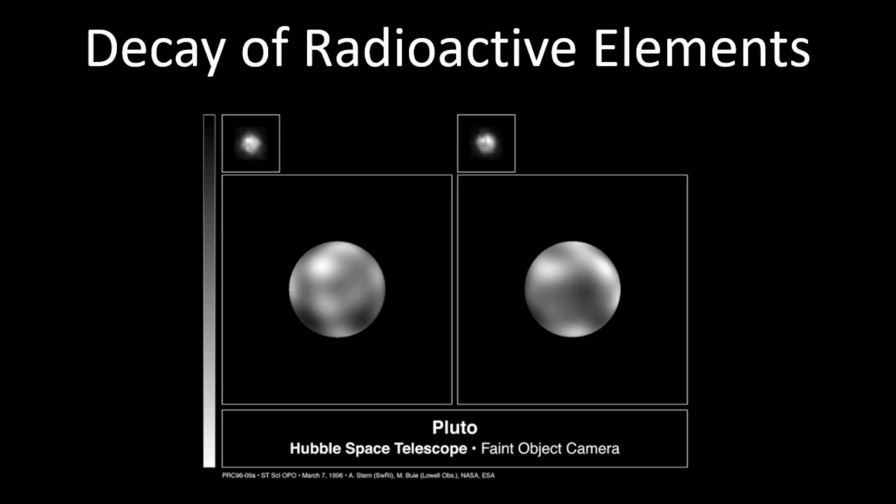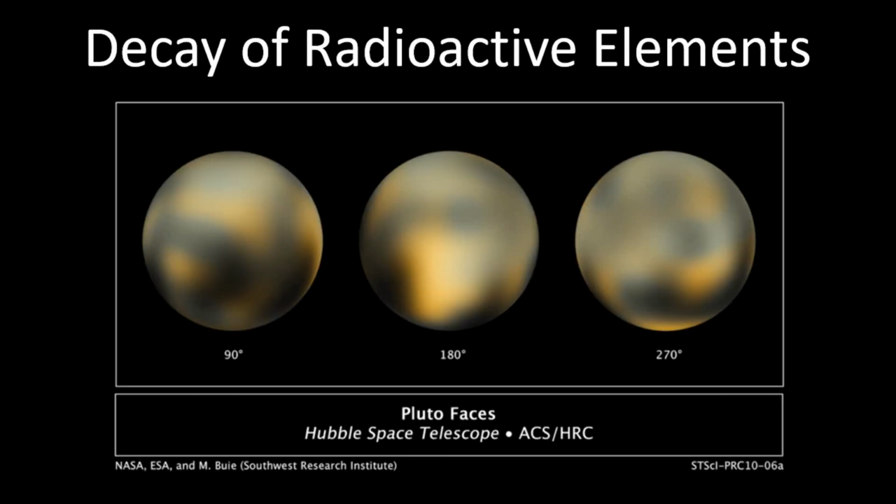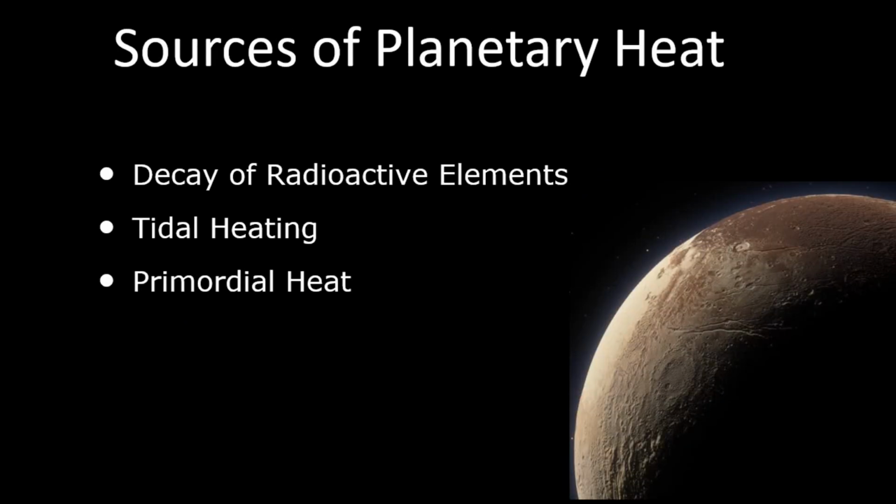First, Pluto cannot have much radioactive decay going on inside because radioactive elements are heavy, okay? And Pluto's not very dense. Therefore, it's mostly composed of lighter elements and not many radioactive elements. So there's very little heat being generated by radioactive decay. So we can eliminate that as a source of planetary heat.